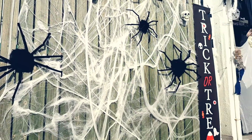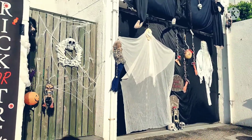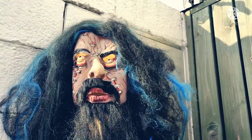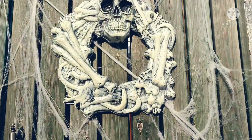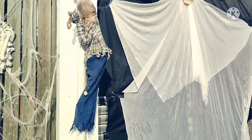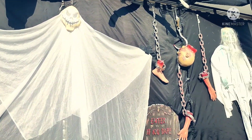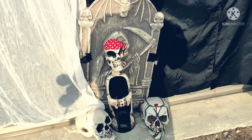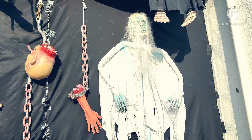Yeah. Not yet. It's not yet start. Later. It will start at 5. Look at this scary thing here. It's not moving. Don't smash it. Hello there. Hello there. Run. What is this? Cut piece by piece.